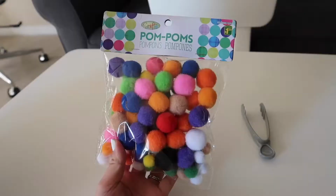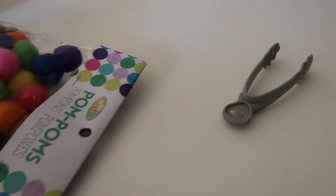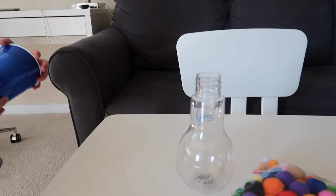So for the next activity, it will be using these colorful pom-poms. And I got this tongs from the Play-Doh set. And then I'm just gonna ask him to put them in the blue cup here. And this one as well, the one that we got from Glow. And let's see whether he likes it or not.